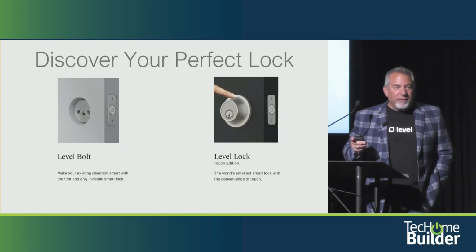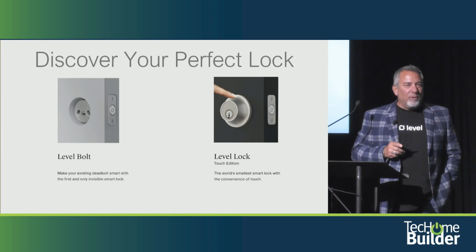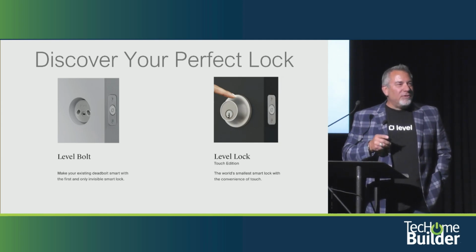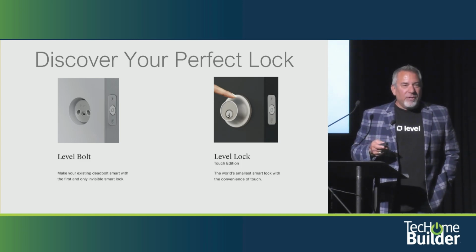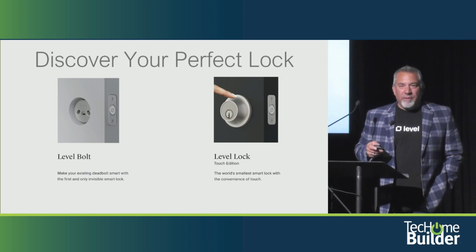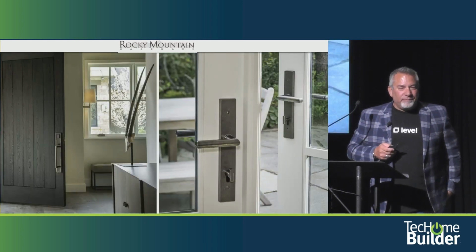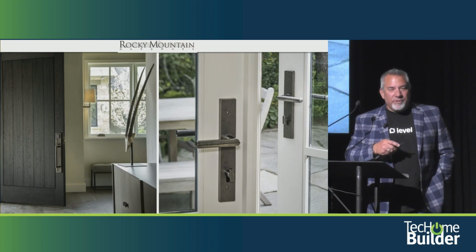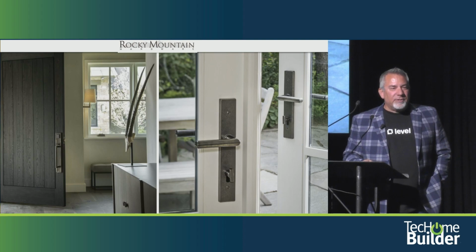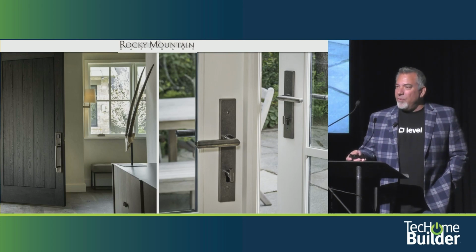So we've got basically two core products. The Touch product, which is touch sensitive with your mobile device on you, and the Bolt, which turns the standard hardware of your deadbolt into a smart lock. So you can do that with custom hardware, or you can do that with your standard deadbolt hardware on the outside and then make the inside smart. We've got a great relationship and partnership with Rocky Mountain Hardware, and here's one of the ways that comes to life, with that custom hardware being utilized on beautiful doors and beautiful entryways to make that hardware set, or that door, a smart door.